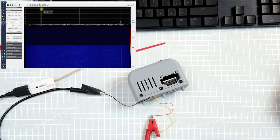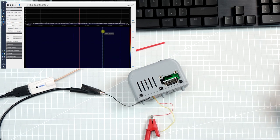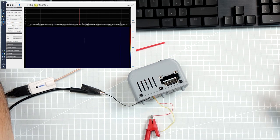This is how it looks with it off. You see, the noise level is more or less here. When I turn this on, immediately we went slightly higher. It's maybe not visible on the bottom graph, I don't remember what it's called, but on the upper graph, if I turn it on, you see, it went up, it went down, it went up, it went down, it went up.